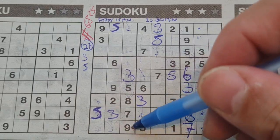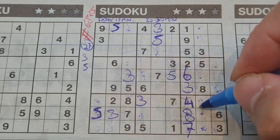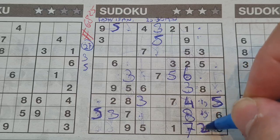And look, we have 1 and a 9 in this last row. So no 1 and a 9 in this box. 1 and a 9 goes in those 2 boxes as a pair. So 1 digit left in this big square for number 2.